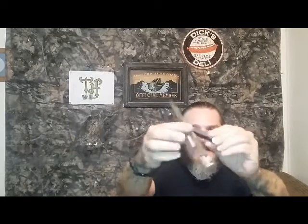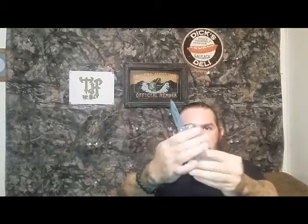Now let's go ahead and look at the blade. The blade on this, for number one, it fits in your hand really well. It's perfect for skinning. You can get a nice grip on it. Now, some people don't like the fact that the other arm here is thinner. You can see there, it's thinner. But in true honesty, it adds to the controllability of this knife.